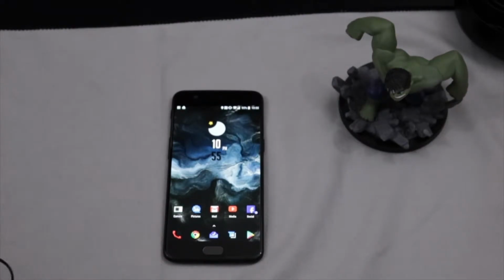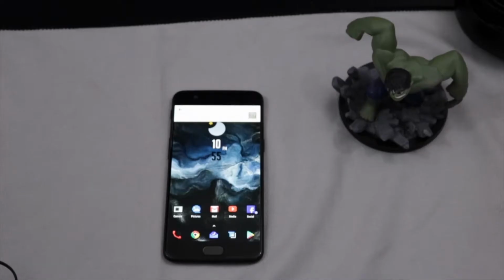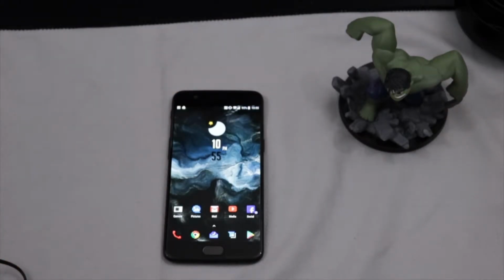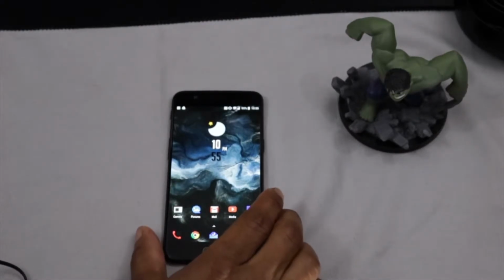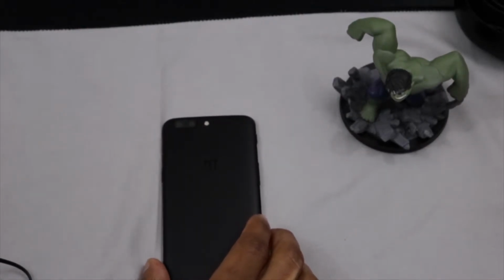I'm here with one week with the OnePlus 5. Now, this OnePlus 5 has been a pretty cool phone to work with this whole week as my daily driver. It is a very familiar phone because I've had the 3T before, so I'm somewhat familiar with the Oxygen OS operating system. Familiar software, and the design is somewhat familiar. The back of the phone is very reminiscent of the iPhone 7 Plus.